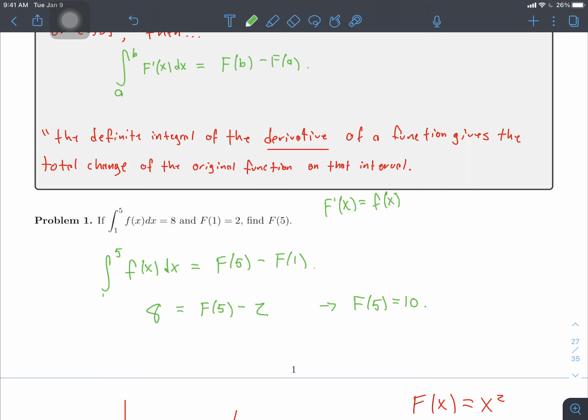Okay, so basically there are three types of questions that I can ask you about the fundamental theorem of calculus. We have these three numbers which are related, right? We have the value of the antiderivative at 5, the value of the antiderivative at 1, and then the value of the integral. And the relationship says that the value of the integral is equal to the value of the antiderivative at the right endpoint minus the value of the antiderivative at the left endpoint.